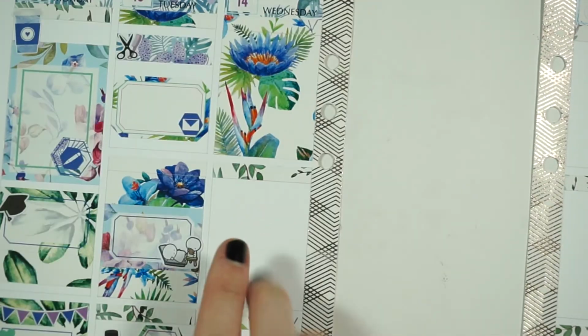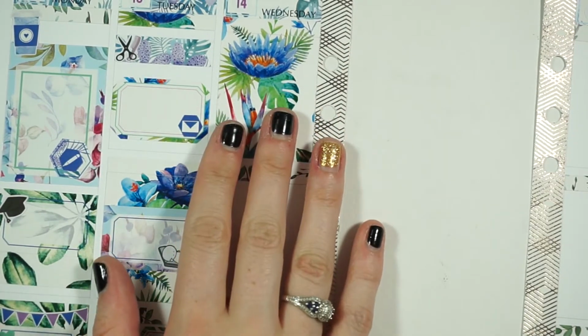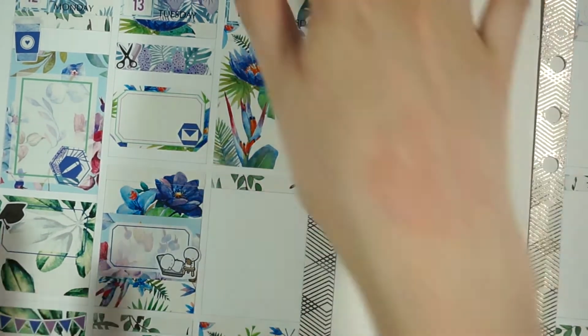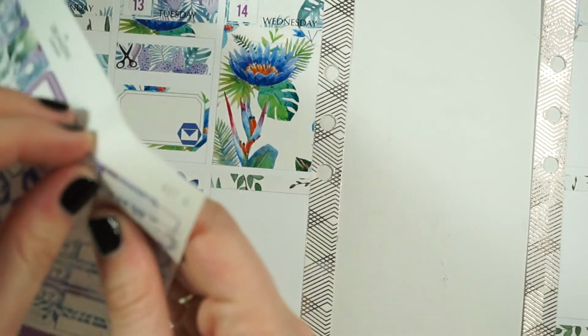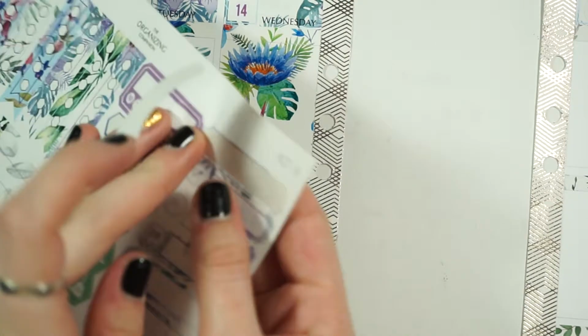Anyway, this is super weird to put up here, but I had lunch with my mom, so maybe I won't put it up there. Maybe I'll put it down here. Let's get the stickers out that I'm gonna use. So for lunch, I'm gonna use this meal thing.